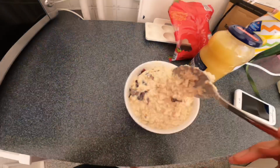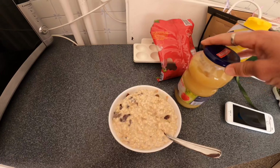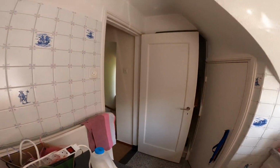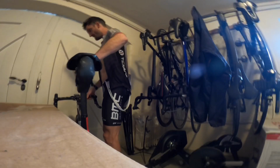It's my second lunch, I think. Third meal of the day. And my favorite, appelmoes. With some oats and some raisins and some milk. And Rachel, what are you having? Oats. Oats as well. Okay. Getting ready for the last session of the day.